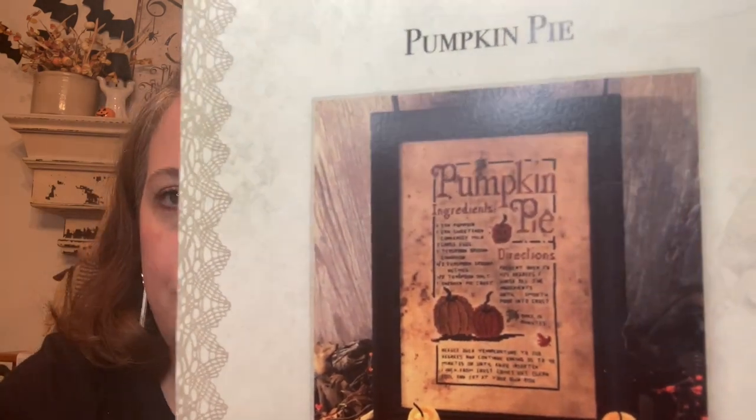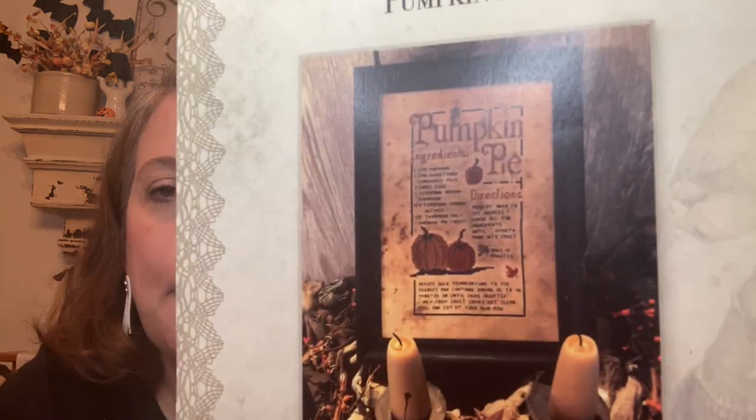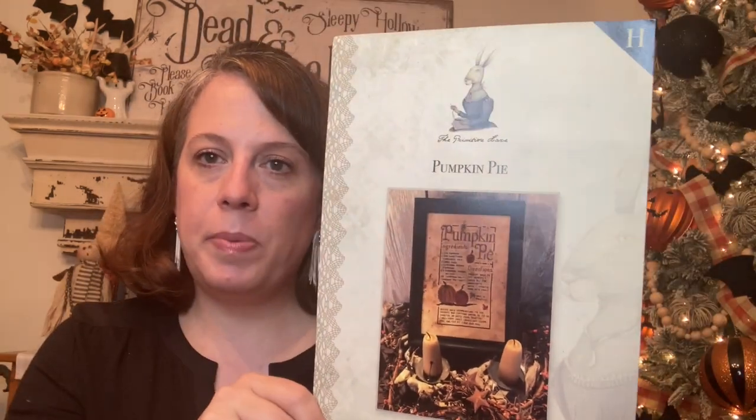So we went back and forth a few times. And I don't want to say your name, but I hope you're watching this. If you are, send me a picture if you've started this and where you're at. I would love to see it. I just love this little pumpkin pie recipe. So cute. I'd never seen this pattern before, so I was very grateful that she brought it to my attention.